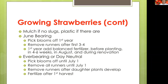The everbearing or day neutral, you must pick the blooms off, but only until July 1st. And after that, let the blooms go and you can have your berries. So that's one advantage of having two different varieties of strawberries: your June-bearing are over here, and your day neutral are over here, and you're actually getting strawberries in the summer and the fall.